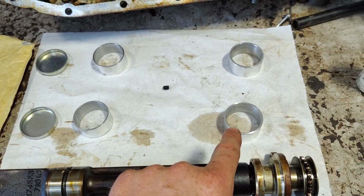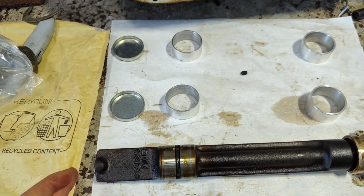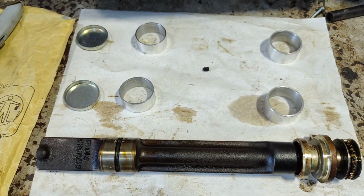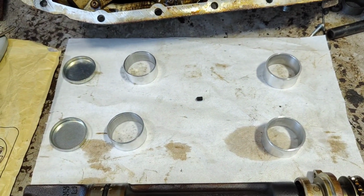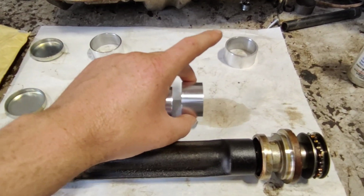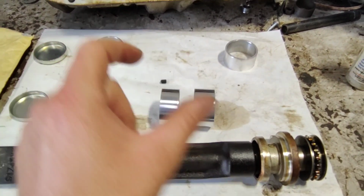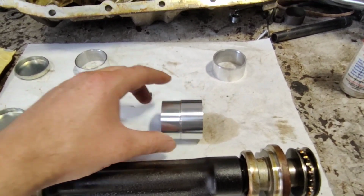Precision made plugs for the bearings, core plugs to block off the core plug, which I'm just about to knock out, and then the grub screw for the tensioner. One thing to note is the plug for the front bearing is wider and a larger diameter than the one for the rear bearing.